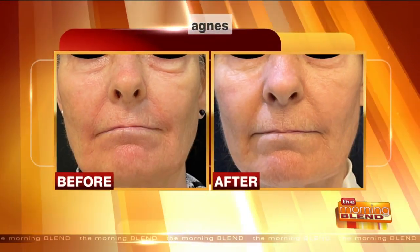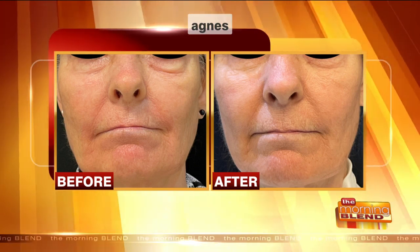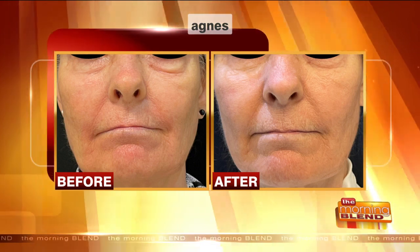Now, that's under the eyes. I don't know if you can see the difference. How many treatments was that? That was one. Wow. Look at the difference there. It's literally noticeable, like they got sleep for a week and a half. Yeah. So it does make a difference.